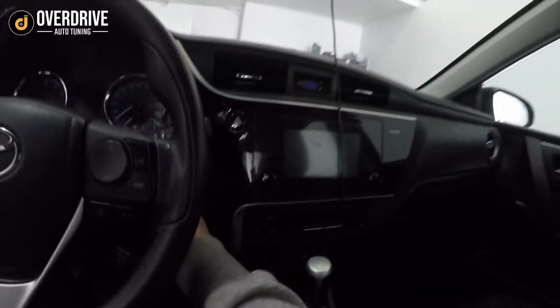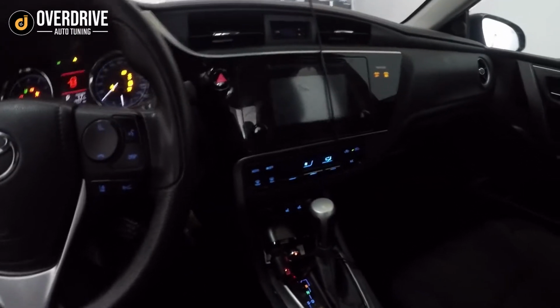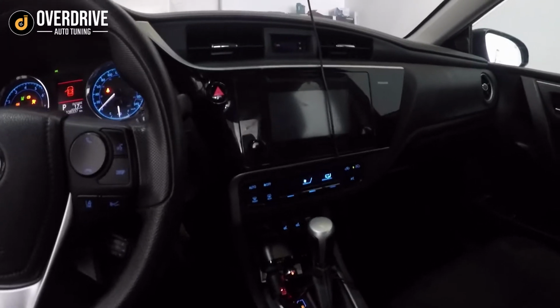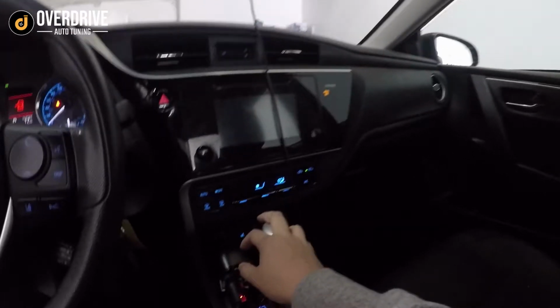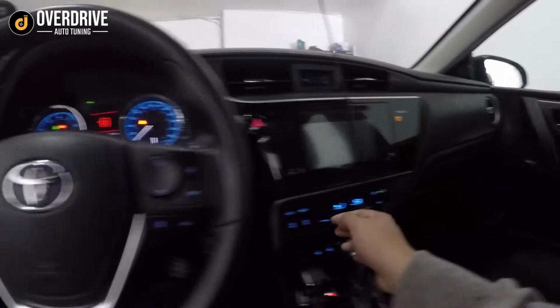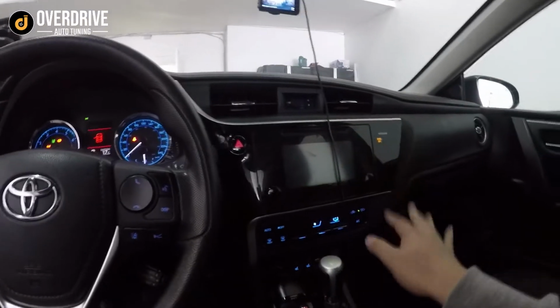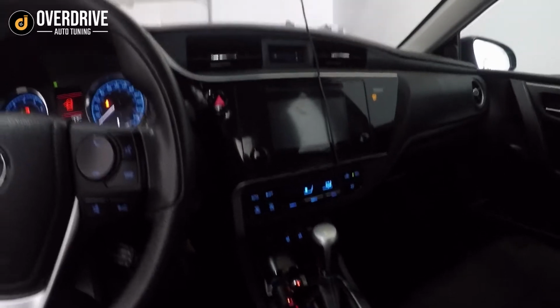Factory radio is not turning on. Customer tried changing the fuse a few times, but it's just not doing anything. It will turn on briefly and then it will cut the fuse. So definitely something broken inside. We're doing a whole radio replacement for this car. Hopefully the steering control and all the backup camera and stuff still works.